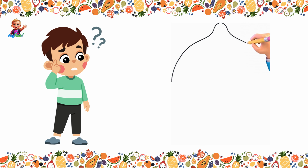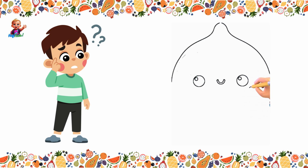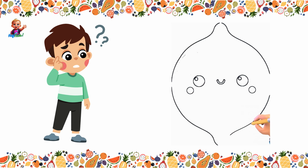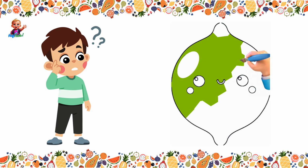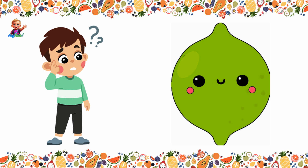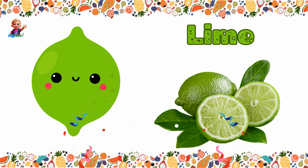Here's a small green fruit. What could it be? It's a lime. Limes are sour, just like lemons, and they make foods taste zesty.